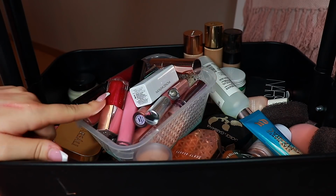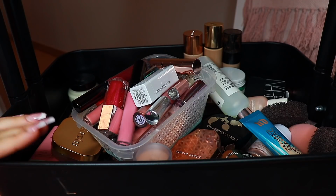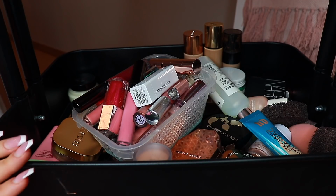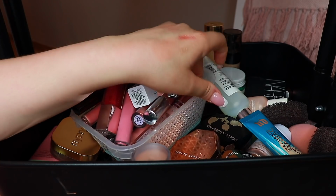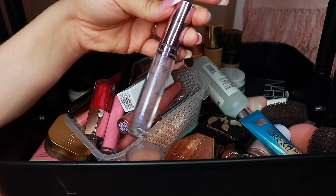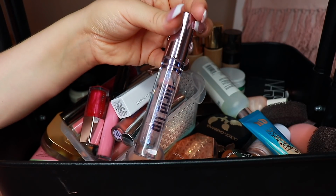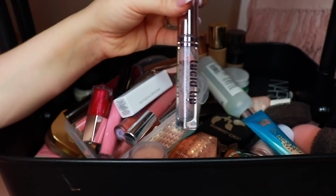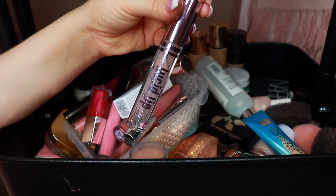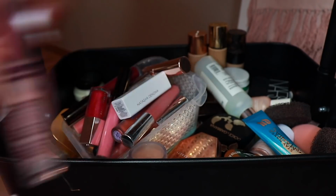Let's talk about some lip products, shall we? I obviously didn't use up any of my lip products, but that's fine. I took the stopper out of this one, which is a Kaleidos gloss. As you can see, I am using this to filth, so I think that this is gonna be done. Oh, I'm so sorry. I'm gonna try to keep a distance, but I think that this will be done within time.